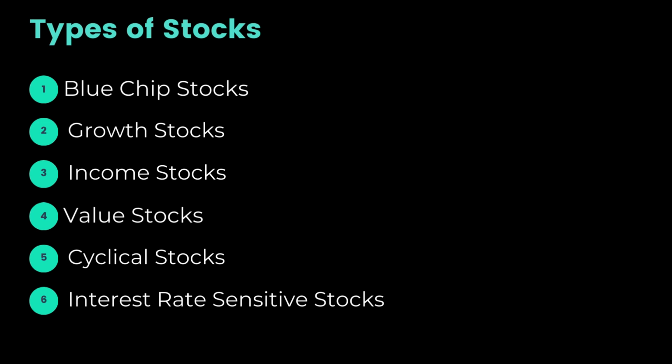1. Blue chip stocks. 2. Growth stocks. 3. Income stocks. 4. Value stocks. 5. Cyclical stocks. And 6. Interest rate sensitive stocks.